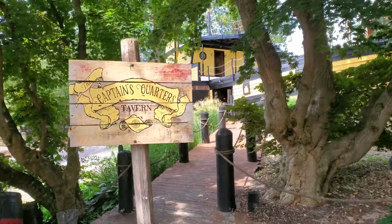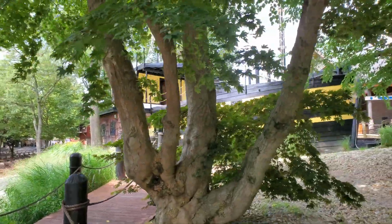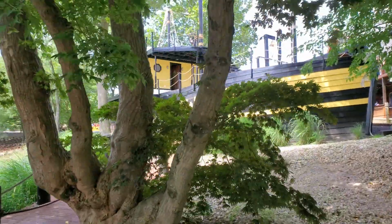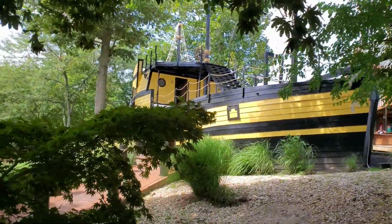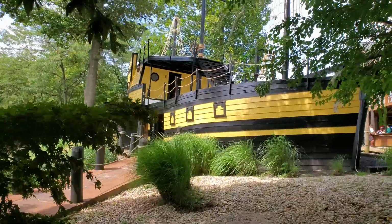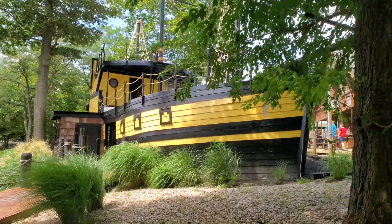Here's the Captain's Quarters Tavern, and it's in a big pirate ship. One of my favorite things they used to do here is they had a pirate auction, and they'd auction off a bunch of swords and stuff that you don't need to buy, but I thought was really cool. And Julie's probably really happy that they don't do that anymore. Super happy.